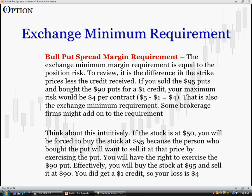So exchange minimum margin requirement is equal to the position risk. Again, it's the difference in the strike price less the credit received. You sell the 95 puts, buy the 90 puts for a $1 credit. Your maximum risk is $4 per contract: $5 between the strikes minus $1 credit equals $4.